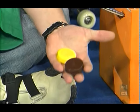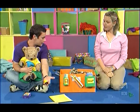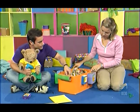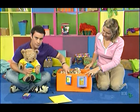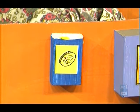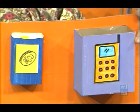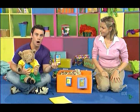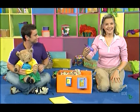Here's little Ted's money. And on the other side of the box, there's some pockets for little Ted's money. Oh, look. Put these coins in this pocket. And this last pocket here has a picture of a phone. Here you are, Justine. Little Ted's mobile. Thanks, Teo. In it goes.